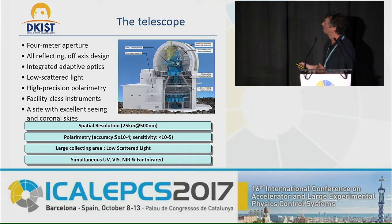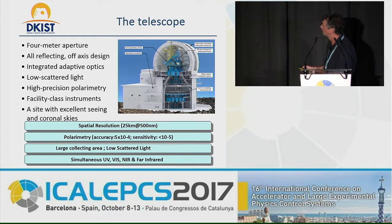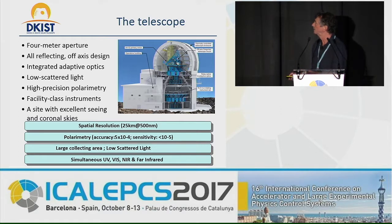This is 44 meters up here. The other reason it's so tall is underneath here, we have the Coudé laboratory where all the science will be done. It's where all the instruments will go. So the light beam comes down, hits the primary mirror, up to the secondary mirror. There's a whole slew of mirrors then up to M6, which brings the light above the azimuth axis, and then down through here into the Coudé laboratory, where the instruments are. And so it's, as we say here, a 4 meter telescope. It's all reflecting, so we can observe right across the optical into the near infrared. We have facility class instruments, I'll explain some of those in a minute. And we have a site with excellent seeing.